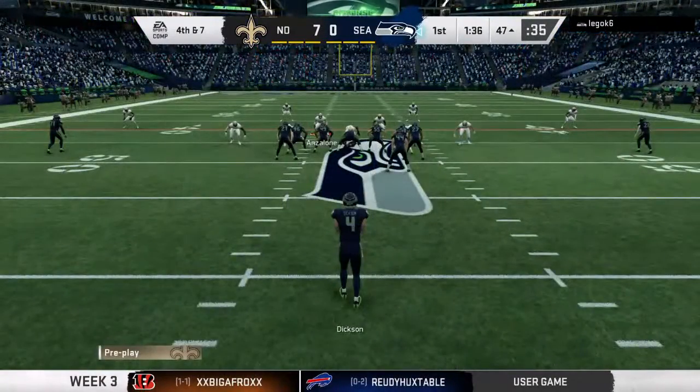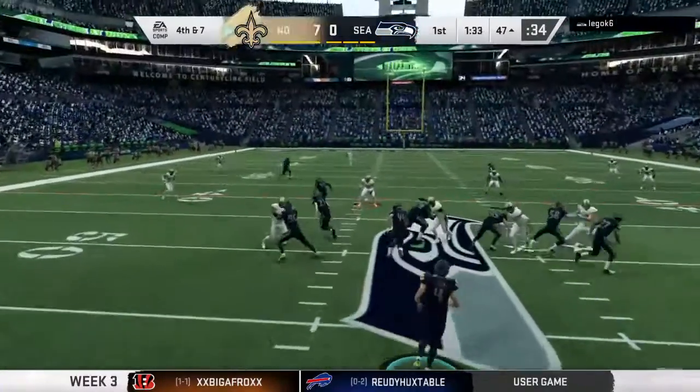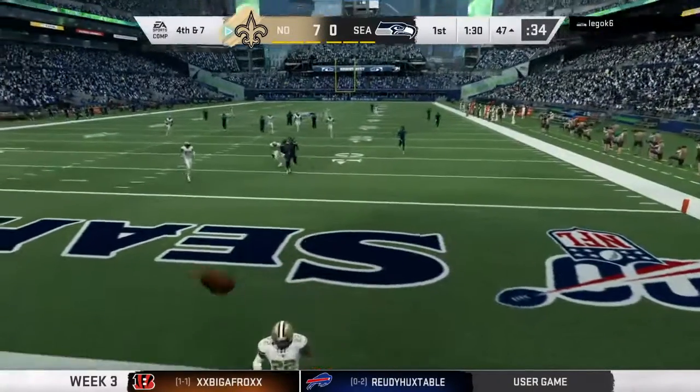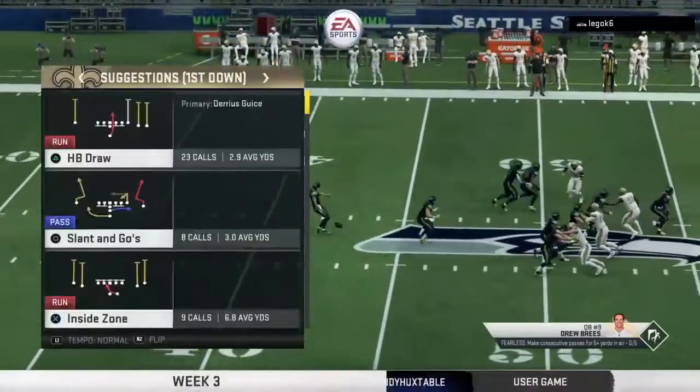Now a third down throw, but it misses the target, incomplete. Only 2 punts for him last week in the loss as he gets this one away. Yeah, that is much too long. That's into the end zone for a touchback.